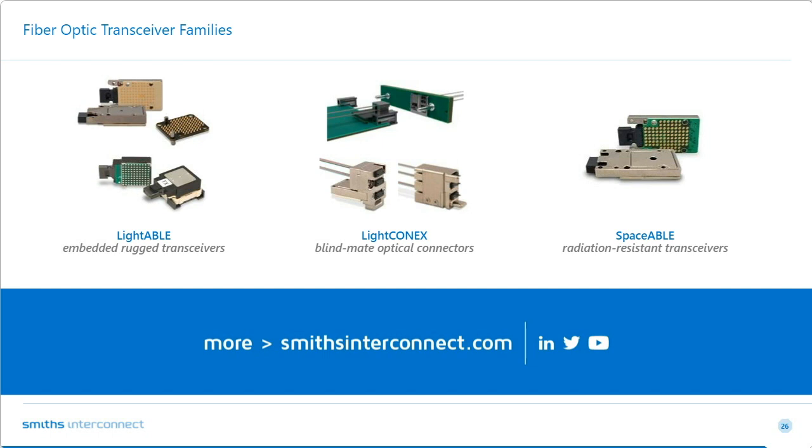So this person is asking, does Smith have any plans for data rates beyond 28G? Hi, I'll take this one. Yeah, we do. The industry is always moving onward and upward, and it's sort of an unwritten rule that the aerospace data market follows the commercial data center market by several years, maybe 7 or so.